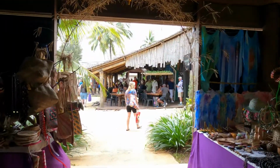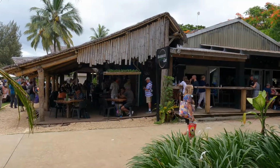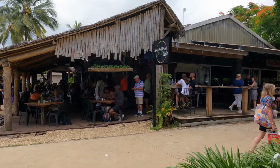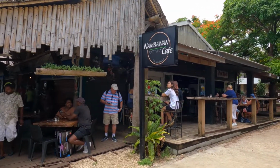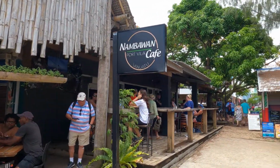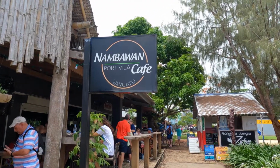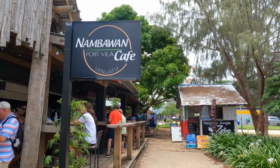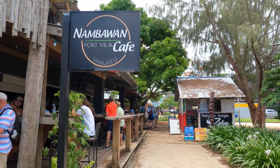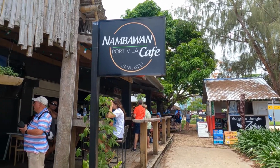We have got the cafe next door, the number one cafe. So in Bislama, it looks like a foreign language, but it's because it's a mixture of English and it's based on English. You can work it out. So this Nambawan looks like a foreign word, but it's actually number one. So this is number one cafe in Port Vila.